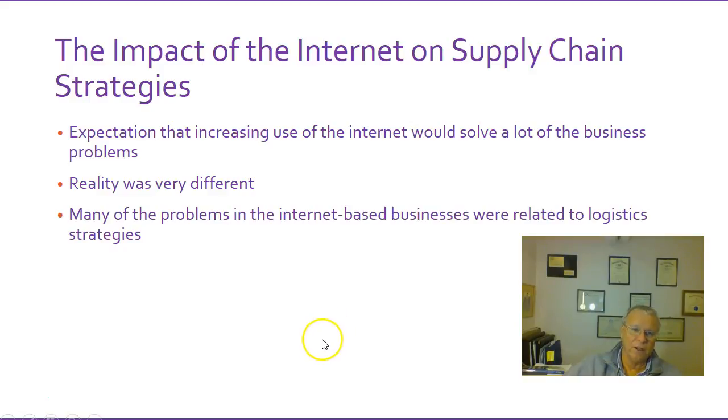I think we all came into this with the expectation that the internet itself would clean up a lot of business problems that we were experiencing, like accuracy and errors and returns and things like that. But in fact, what it's done is created its own set of challenges. And what we found is that many of these challenges on the internet side are really related to logistics strategies. So in a lot of ways, the big box retailers are nothing more than logistics companies. The service providers like Amazon are logistics companies. They're not particularly marketing companies. They're logistics companies. So again, this is the influence of logistics and supply chain into today's market economy.